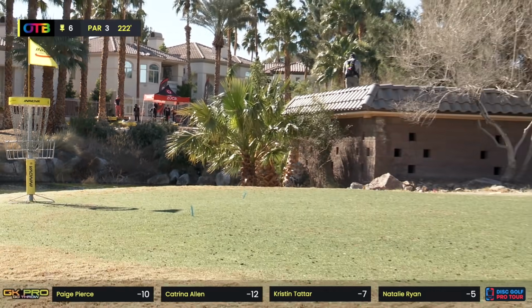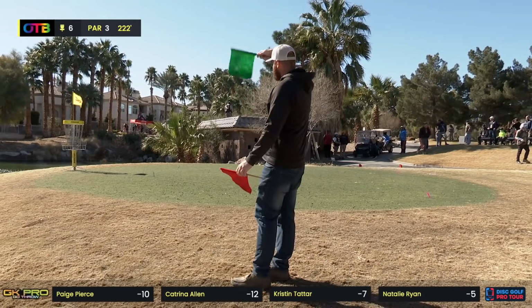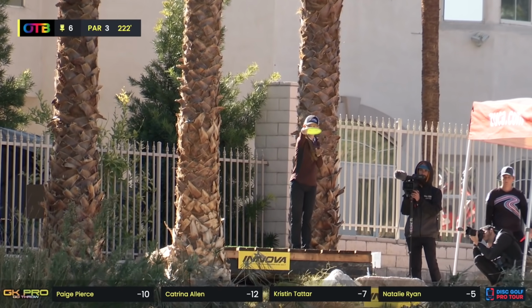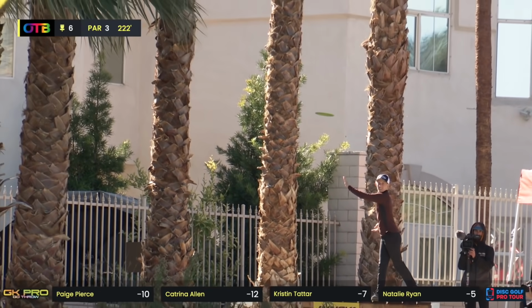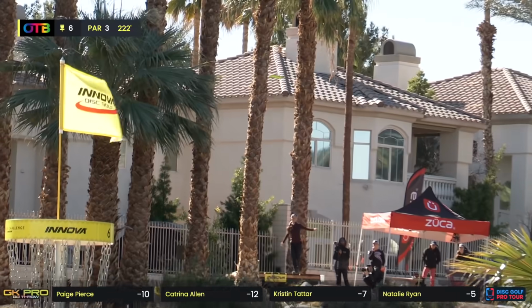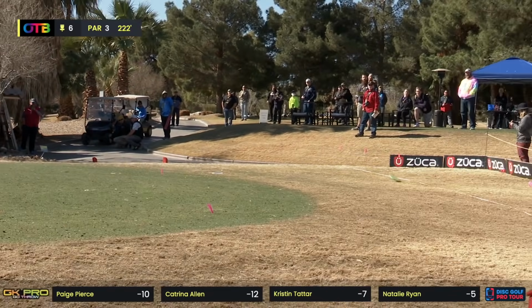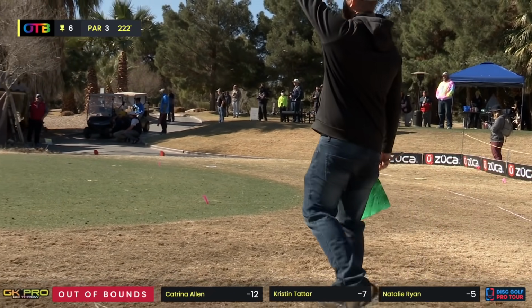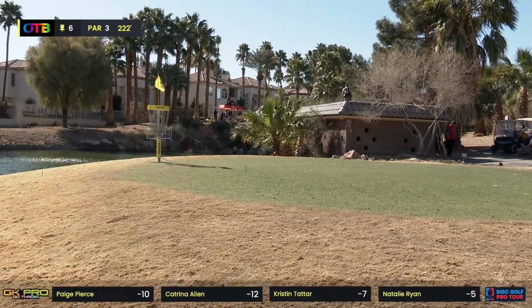Catrina lets that wind get the best, and hopefully it lays down. Yep, she gets a green flag. She'll have a tester putt going at the water, but she is safe. I think the way to really park this hole is to, out of your hand, think, oh shit, I threw it wrong. That's true though. You're like, oh man, I didn't do it. And then, yo, no, you parked it. Yep. It's a super scary committing shot.